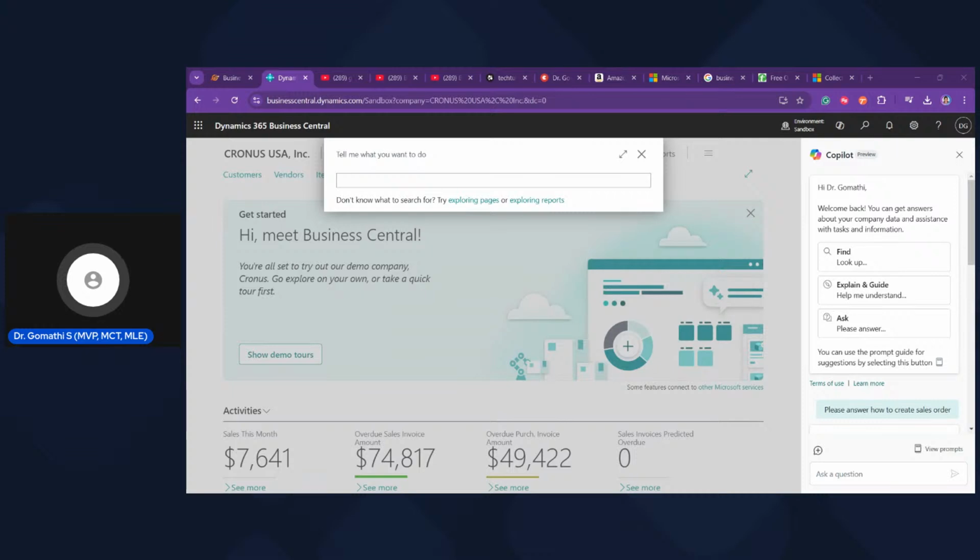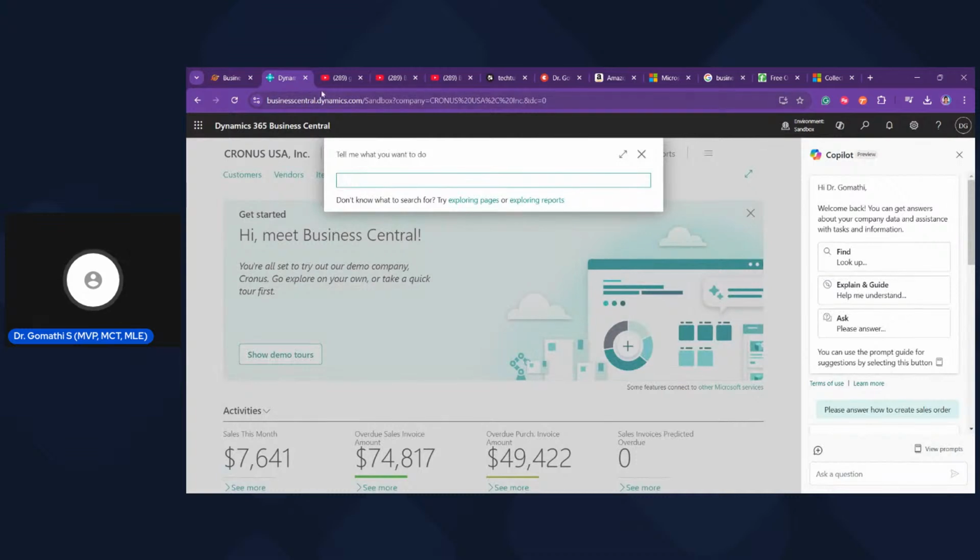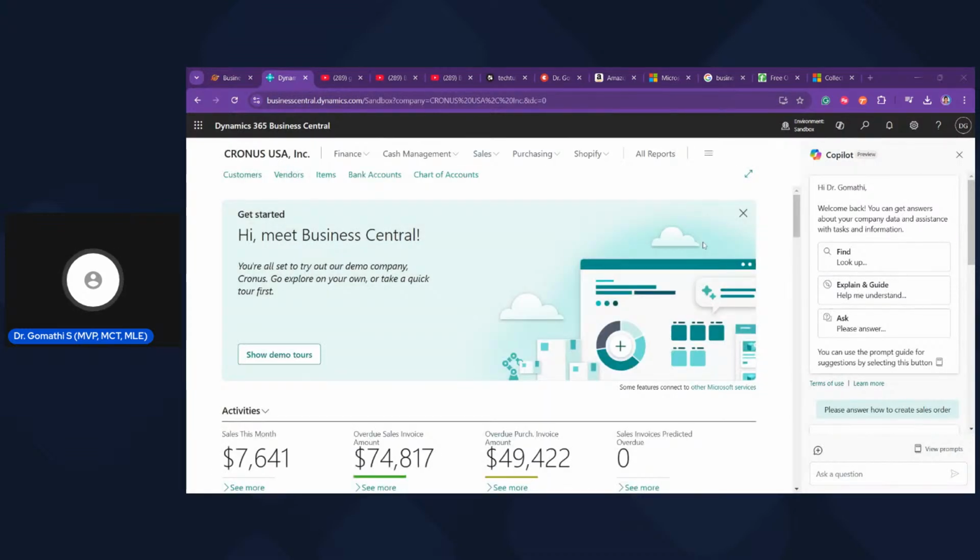The third important feature which I really liked is the integration with other tools, which enables you to connect with your favorite apps and services seamlessly. So what are the other tools? What tools are you actually talking about, Gomati? So I just wanted to talk about how Business Central perfectly integrates with all the Microsoft related tools. I'm talking about internal tools as well as external tools.